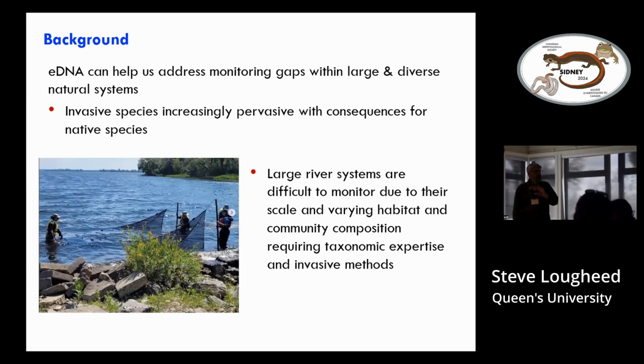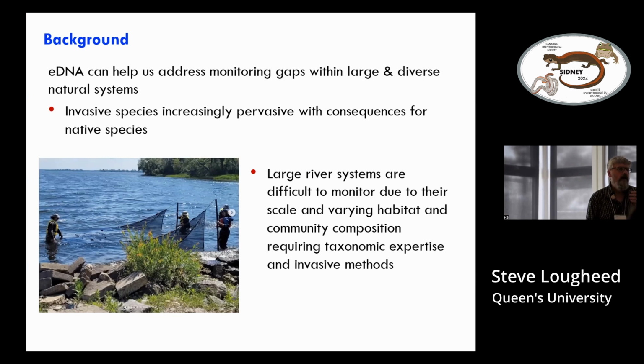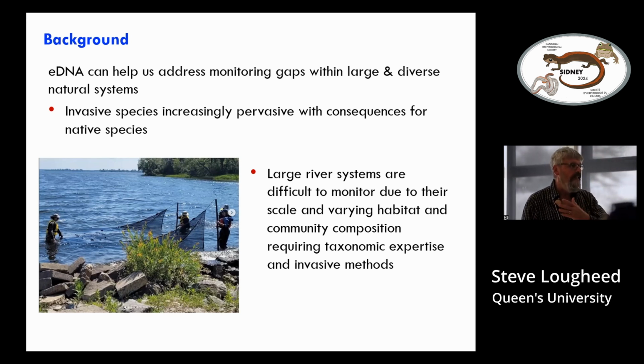And remember, I just found out I'm giving this talk not too long ago. In big ecosystems, gaining perspectives on environmental quality or assemblages of species across their length is really challenging. So eDNA, as I've already indicated, can help us to address monitoring gaps within such large and diverse ecosystems. If you think of the St. Lawrence River, there are almost 200 aquatic invasive species with a whole bunch coming on stream now. We just had an alert that there's a new species coming in. We're doing some eDNA work tracking the tench, which is another Eurasian invader, coming down from Quebec, predictably from a fish farm where it got out.